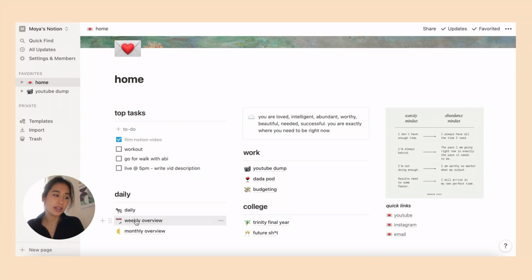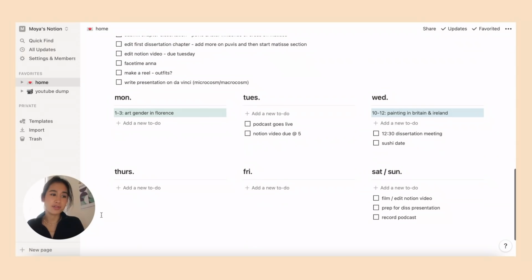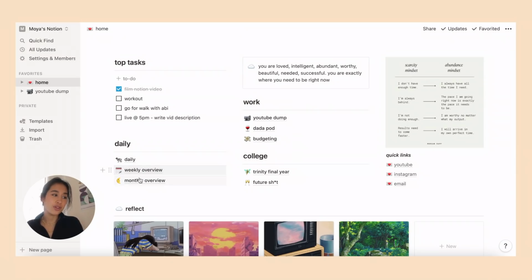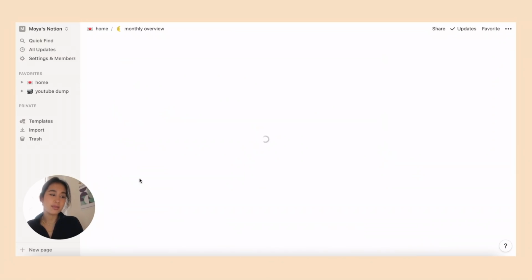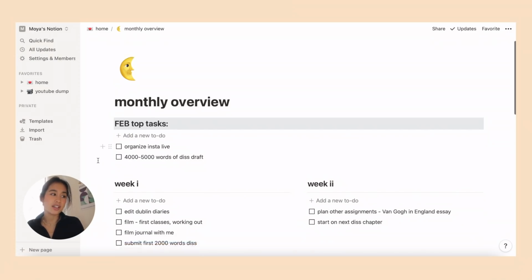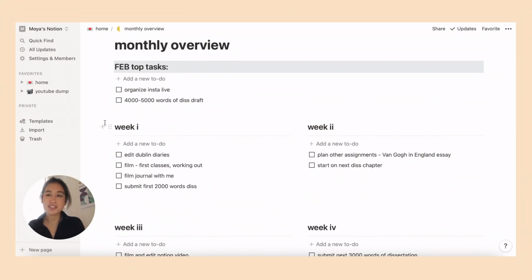If we go back to home, I have my weekly overview, which is basically just a copy of my weekly outline at the bottom. I prefer to do it on the home page. I just kind of have that in case I want to click into something else. And then I have my monthly overview, which kind of just outlines my top tasks for every month, and then I divide it into the weekly sections. So for February, I basically just have 2 main things that I want to get done: organize an Instagram live because that's something that I want to try, and then I want to get 4,000 to 5,000 words of my dissertation done. I haven't really got there yet.